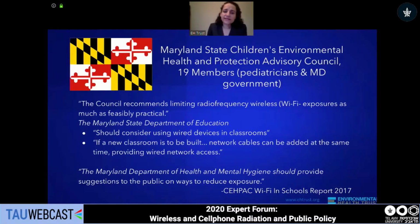In the United States, the Maryland State Children's Environmental Health and Protection Advisory Council, which is a 19-member expert organization, recommends reducing exposure to Wi-Fi in schools. And especially when new schools are to be built, to have network cables added at the same time, which just makes sense because then you have the infrastructure in place for that.